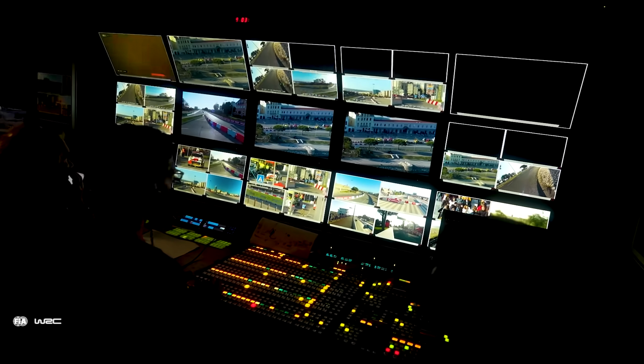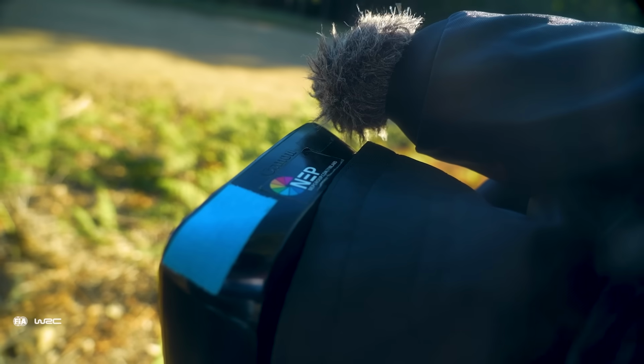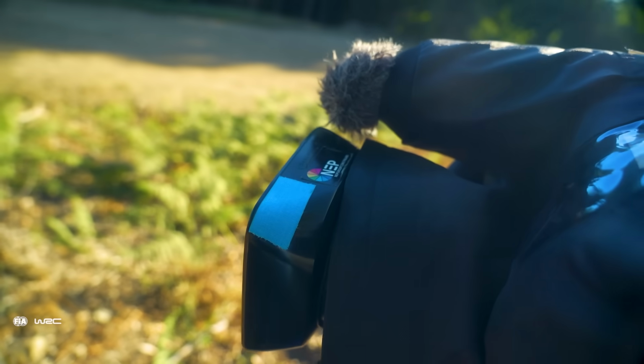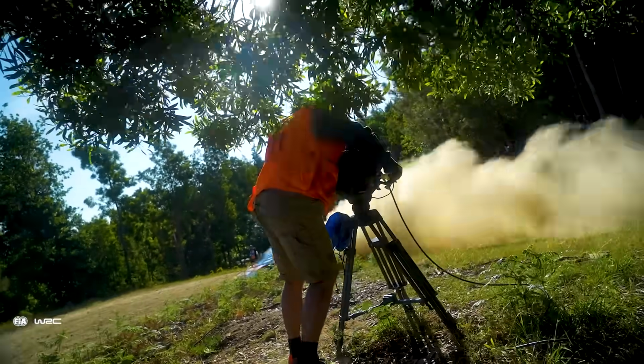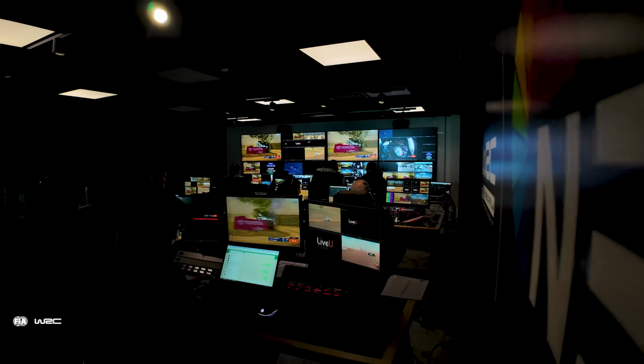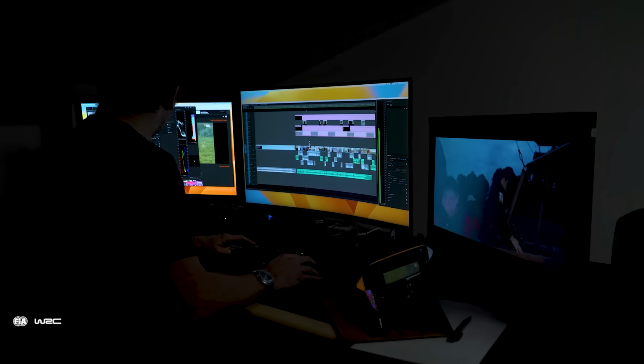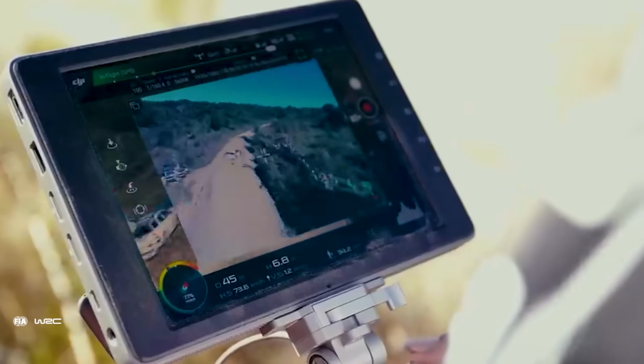In total, 100 people work on the television production of the WRC, split between on-site and remote off-site. Here on the ground, we have the technical crews, the camera crews, and our talents. Then the signals are being fed to Helsinki, where we produce the live feeds, the highlight packages, the news and the social clips. Technology has allowed us to be able to expand our operation and also contain our operation.